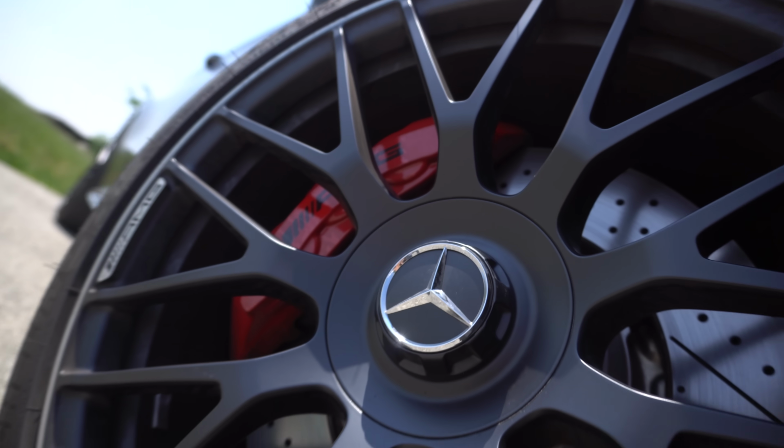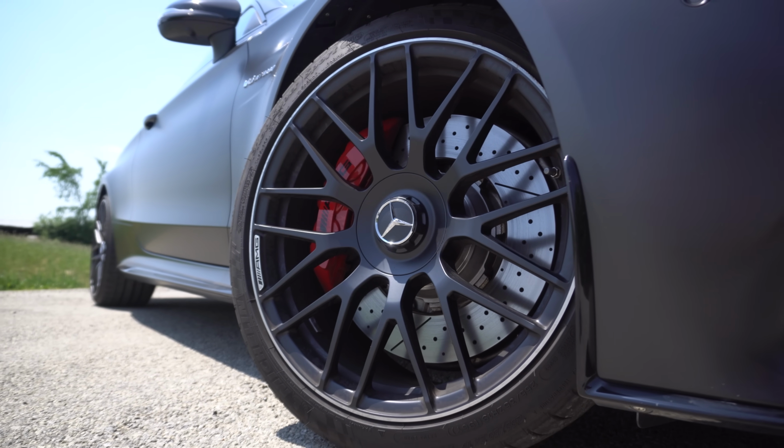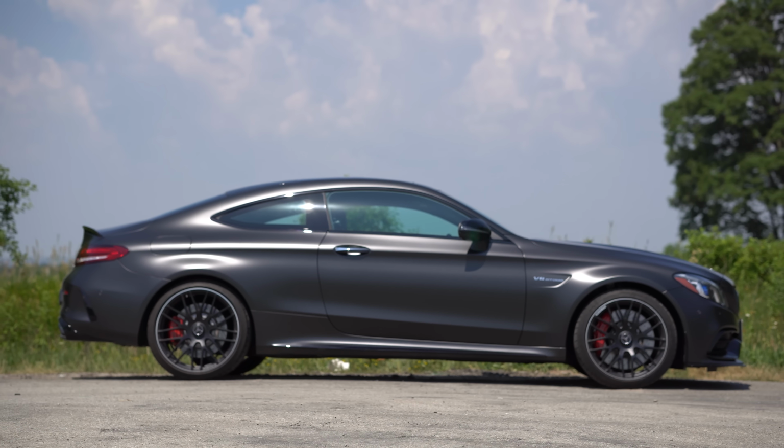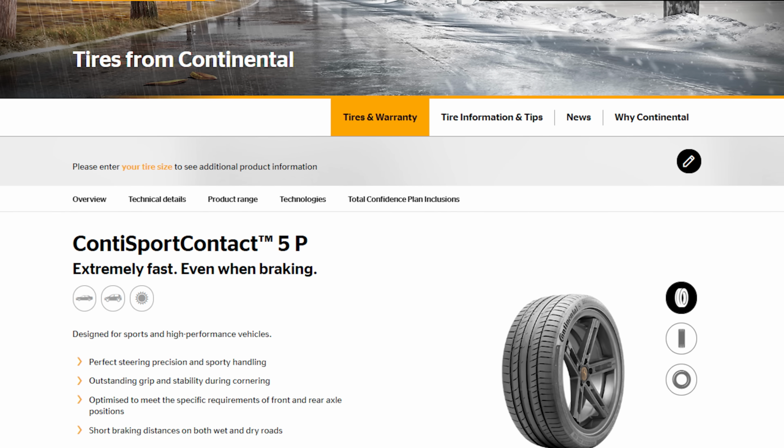Okay, and then the wheels. Love them. Absolutely love them. But they feel a little small from certain angles. Yeah, I know what you mean, especially around the back end. But the style is really, really good. And what is the Continental recommended tire for the C63S AMG? The Conti Sport Contact 5P.